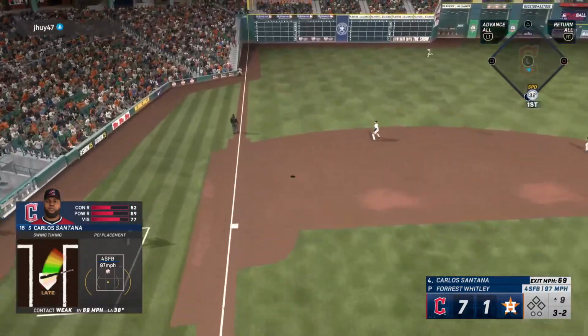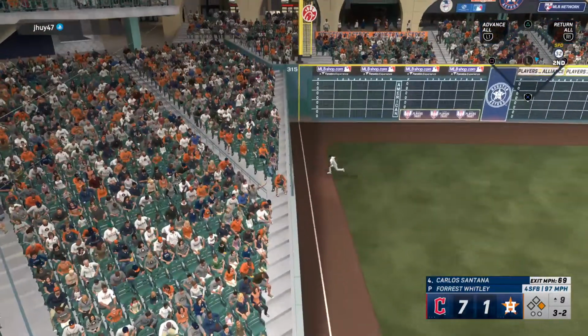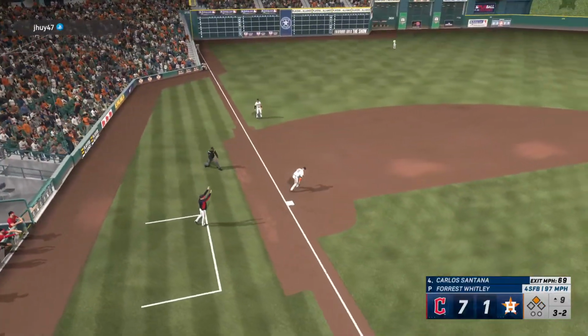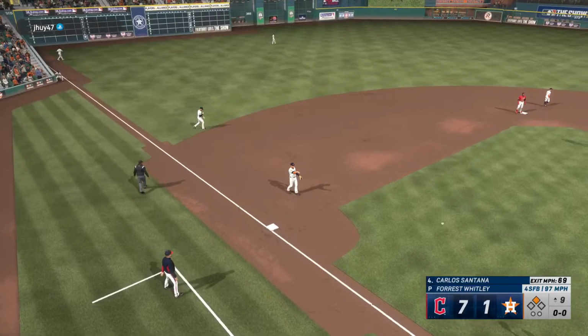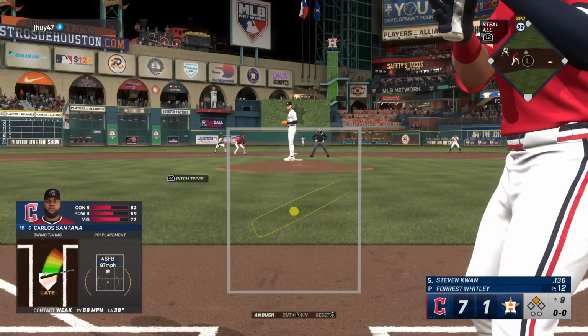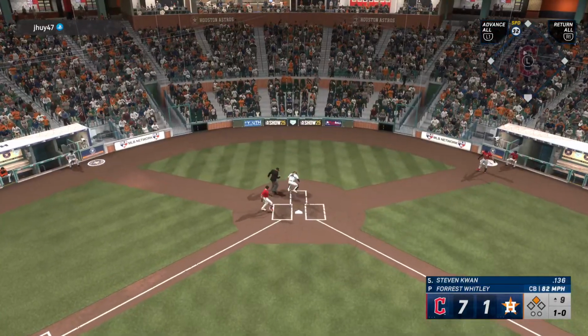In the air, left field, down the line, and it stays fair. Around first and hustling for second. Pulls in with a double. 3rd hit for him today. Having himself a really nice game at the plate. That pretty much split the zone down the middle, and those are the ones where you got to make them pay. Digging in, Stephen Kwan.